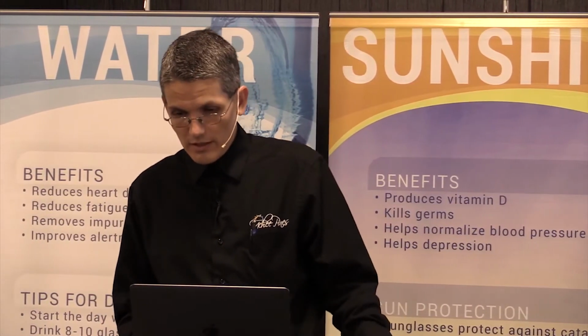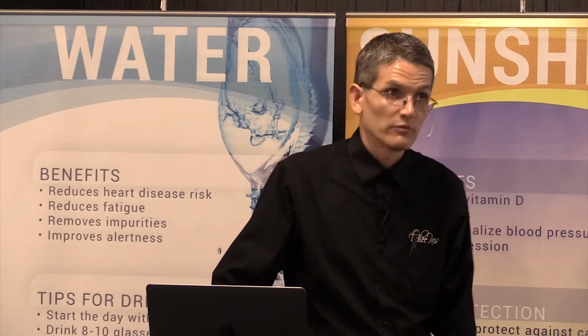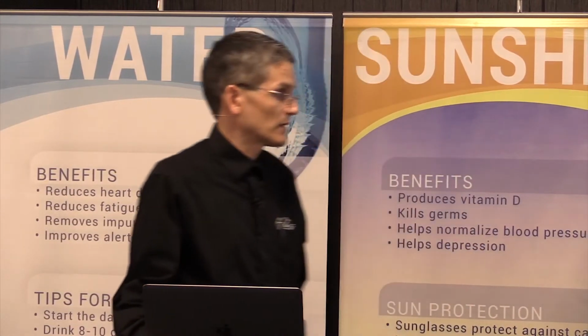Hibiscus tea, you're looking at about 1.25 to 2 grams of the hibiscus boiled in water 2 to 3 times a day. Or there's a hibiscus extract that you can get and then just take that as directed. And then olive leaf, there's an extract that was used in one study, and it was 400 milligrams a day of olive leaf extract.